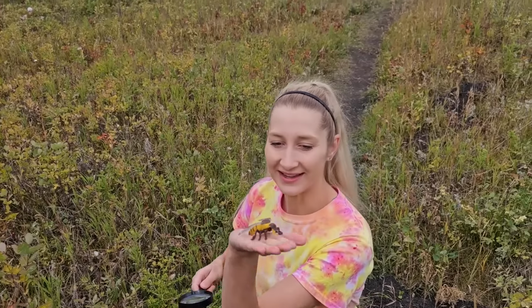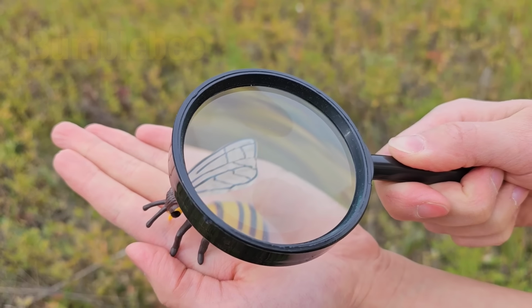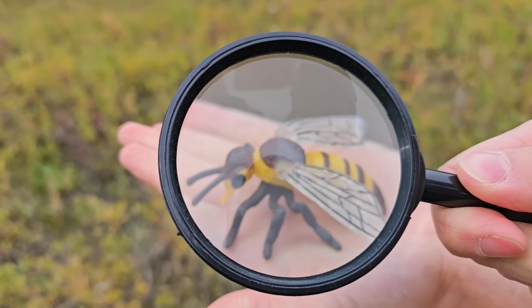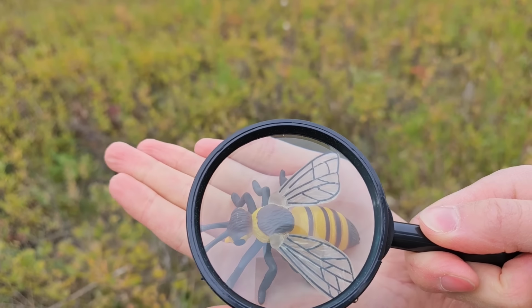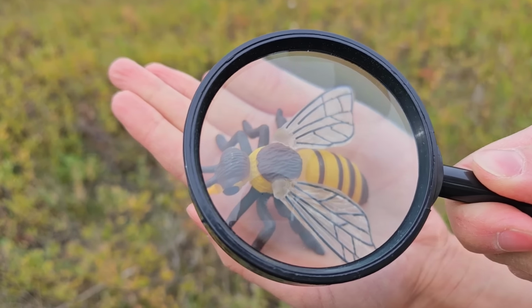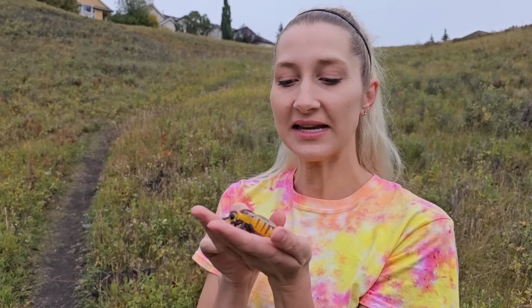It's a bumblebee. Wow. A bumblebee has wings, yellow stripes, and a dark color. It has antennas and three legs on each side. It has 6 total legs. Bumblebees are pollinators. They collect nectar and pollen from flowers and other plants to make honey. There is one bee in the hive that is the queen bee. The queen bee is the leader bee.